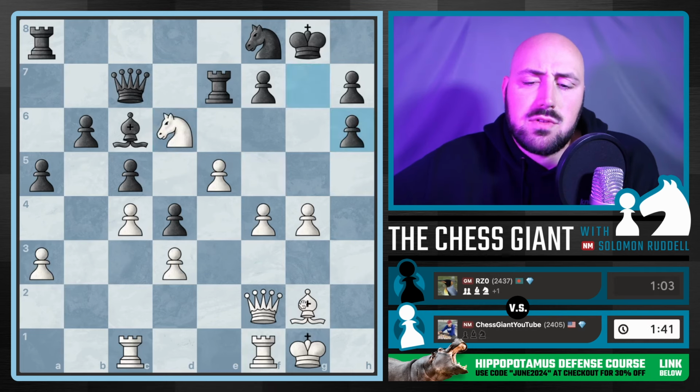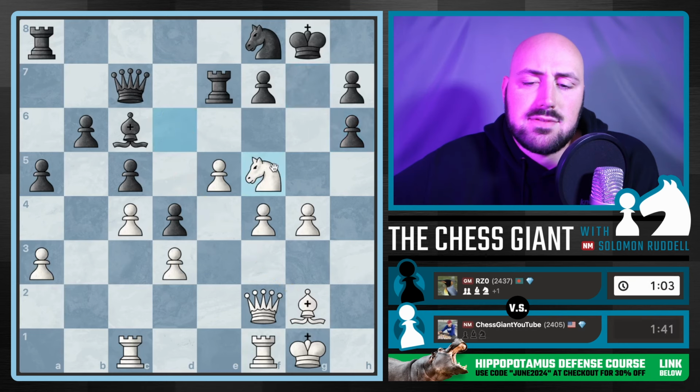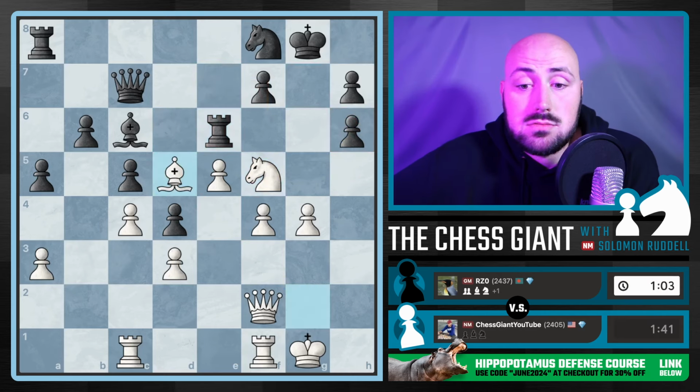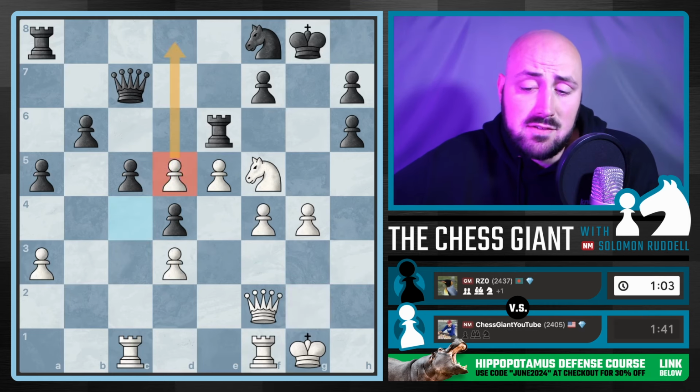Bishop d5 is a move that the engine really likes, but I think knight f5 is just very natural, attacking the rook, attacking the pawn. If you try to save both, we could play bishop d5 now, right? You can take it all you want. We're going to take back. In fact, that doesn't really help black because we have a passed pawn now.